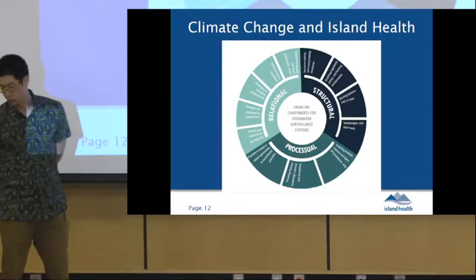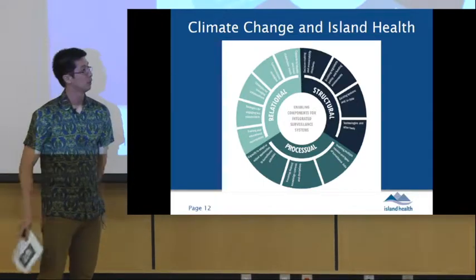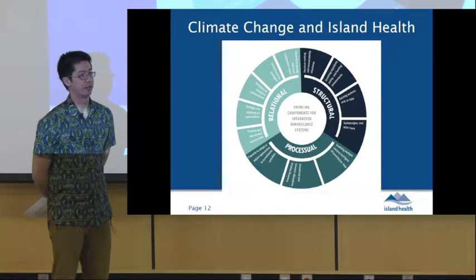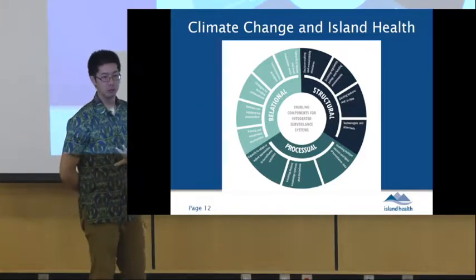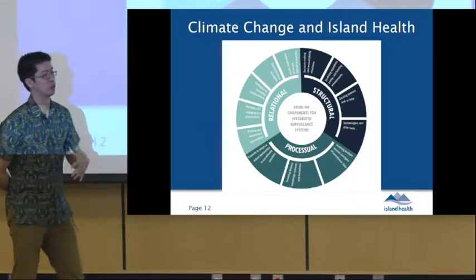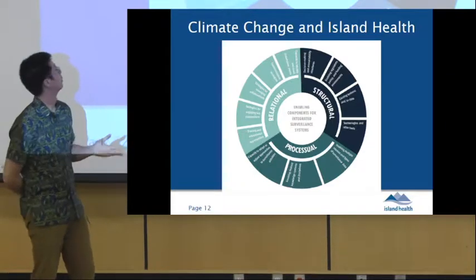So, climate change and the islands. Island Health has a big role to play, I think particularly in a supporting role for climate change. This looks at surveillance networks that Island Health could deploy. They have the ability to potentially utilize these surveillance systems, but it's quite complex.